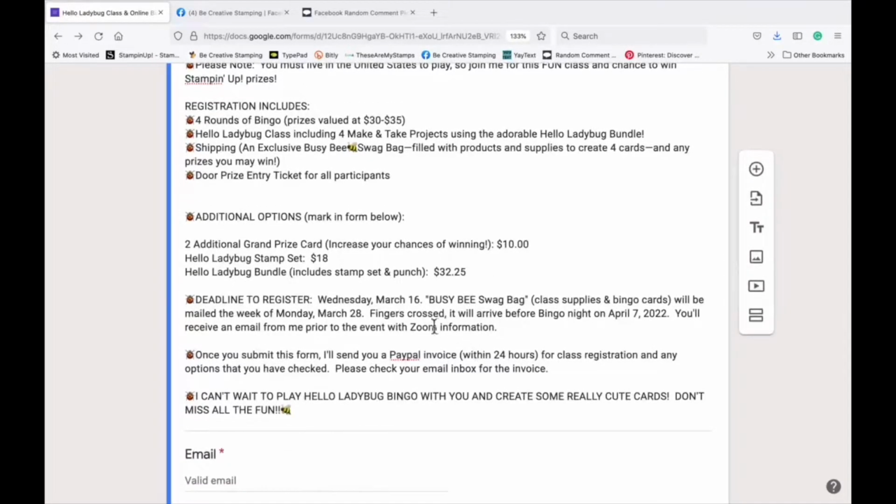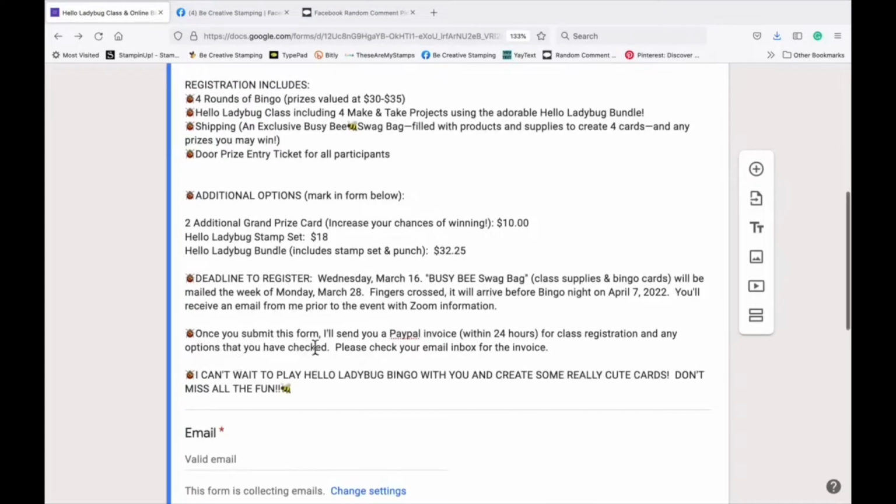Now, deadline to register will be 2 weeks from tonight. So it'll be Wednesday, March 16. The Busy Bee swag bag with all your class supplies and bingo cards will be mailed the week of Monday, March 28th. All right? Fingers crossed, it will arrive before bingo night on April 7. Now, you'll receive an email from me prior to the event with the Zoom information. Now, once you submit this form, I'll send you a PayPal invoice within 1 day for class registration and any options that you've checked, all right?